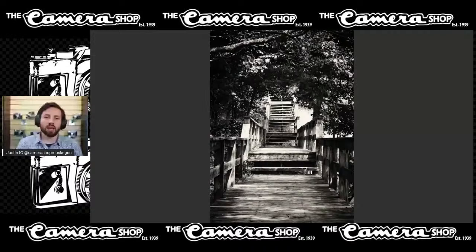And again, it allowed me to vignette this image, where I get a natural vignette with the tree canopy and the shadows right here before the light hits the center part. And that leads you naturally in, because it's a lighter spot of the photo compared to the darker spot.